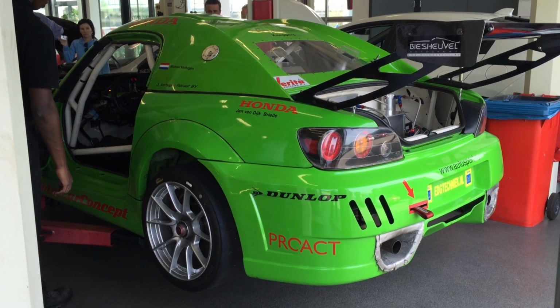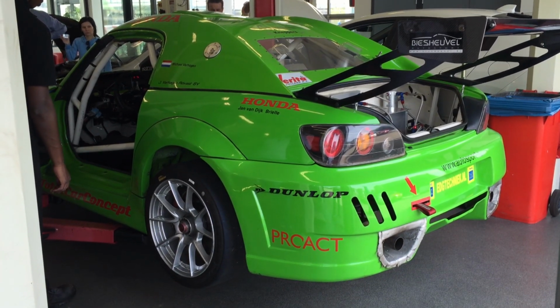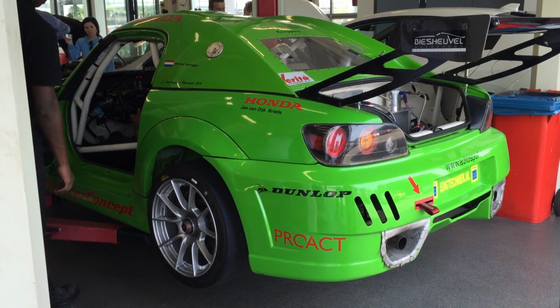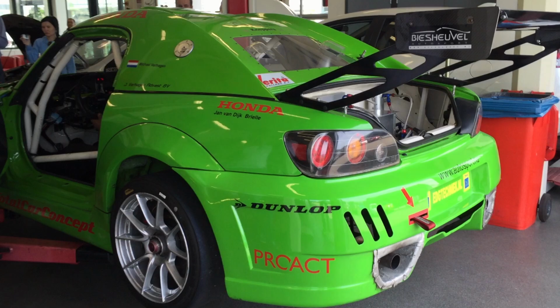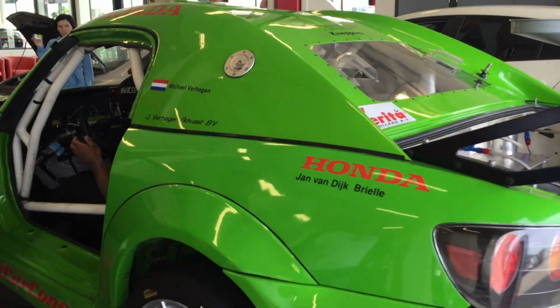It's the owner's son that races it. Met him the other day. The guy is super, super cool. The car is wicked fast. I didn't get a ride in it because, well, go take a look and I'll show you why I didn't get a ride in it.